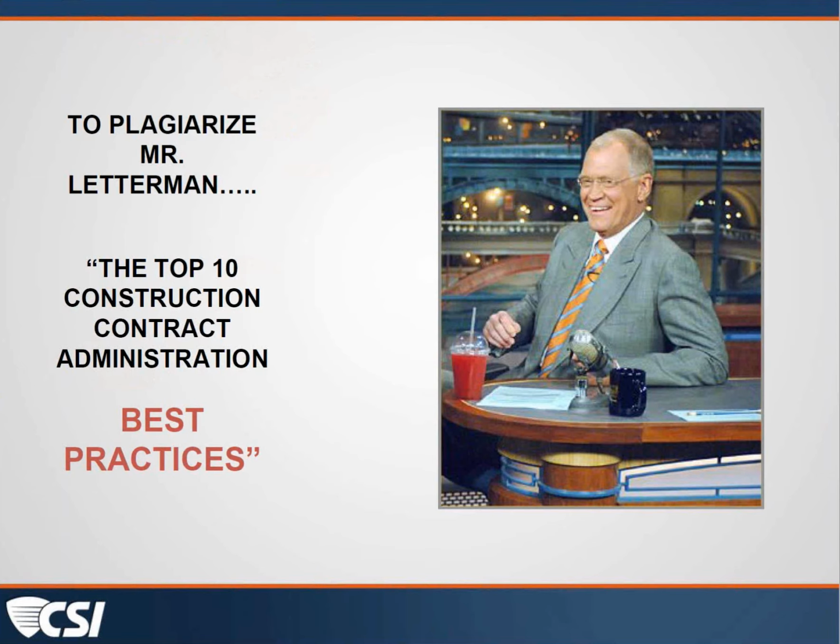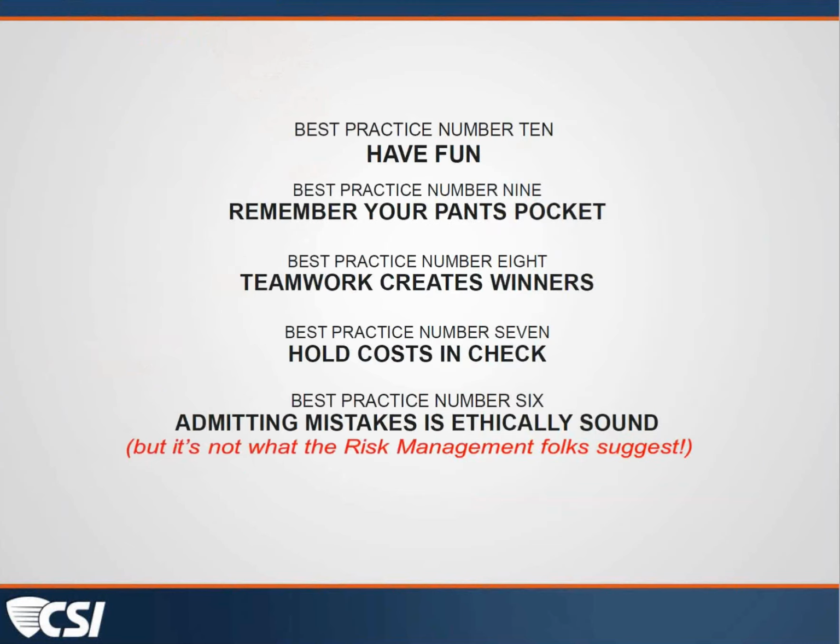Happy post-Memorial Day. So we're continuing a series here that plagiarizes Mr. Letterman a bit for the top 10 construction contract administration best practices. And if we look at the next screen, we take a quick look at what we've talked about so far.